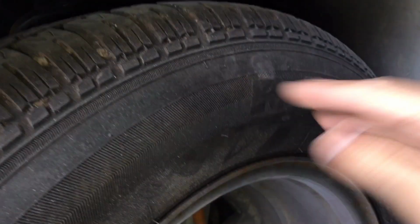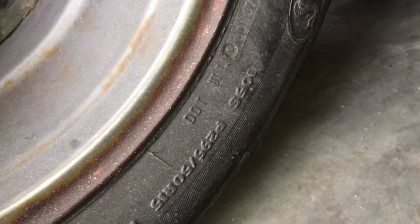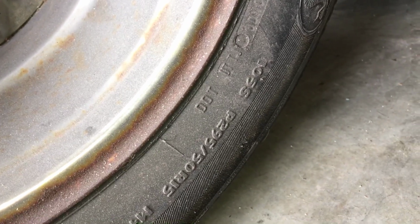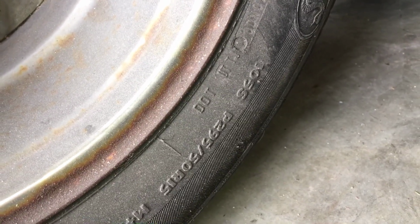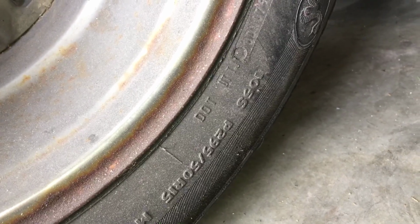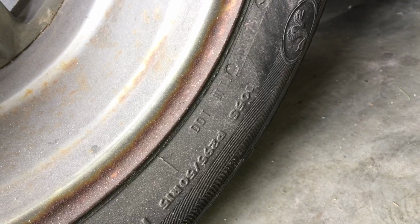Here's the back tires right here, and you can see that the actual rubber on the tire is good. It's not dry rotted or anything like that. However, let's see if I can get it right. There it is. You can see the size is a P295/50/15. It's supposed to be a 345. So we need to get a wider tire on here. I mean, the 295 is actually a pretty wide tire, but not for a Lamborghini.